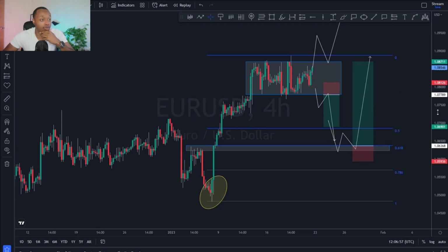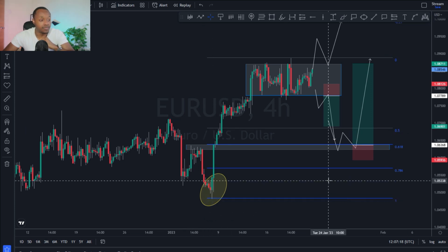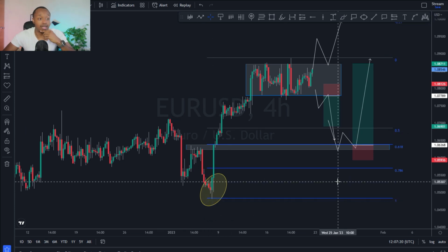So that's my outlook for EURUSD going into next week. We've got consolidation, so wait for the market to break through the highs or the lows, wait for your retest, take advantage of that momentum. If you're looking for the next major pullback, the next major swing low, I'm looking at it forming around this 0.618 fib level at 1.06400. So that's the plan for EURUSD. Still bullish bias as long as we don't take out that structure. So we'll see what happens next week with this one.